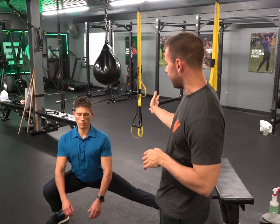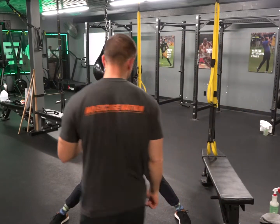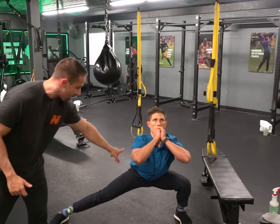Now that's going to get a little bit more difficult as he goes into this lateral plane and starts to lunge to the side as far as he can, and then he's going to lunge back up straight, and then he's going to go to the other side. Same thing, heel is down, chest is up.